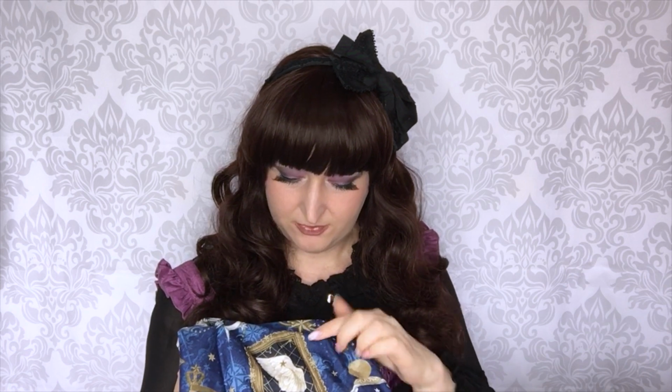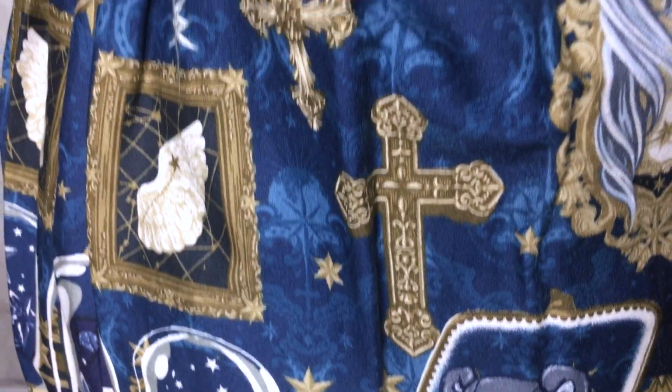Anyways, so I've already been looking at frames like that to make accessories, and I would definitely do things in bottles like that too, I think. And there's crystals and a lot of stars and crosses, and I do already have some things that I could do with that. Oh my god, it's so gorgeous.